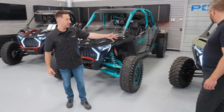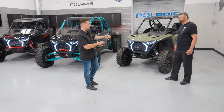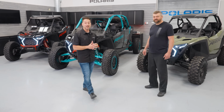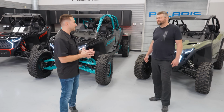We got the Pro XP, which is your performance trail machine, 64-inch width, 181 horsepower, 90-inch wheelbase. Then you go up to the performance wide open Pro S, 74-inch, 181 horsepower, and still at 90-inch wheelbase. And then our personal favorite, the race-proven Pro R, the Desert and Dune King.